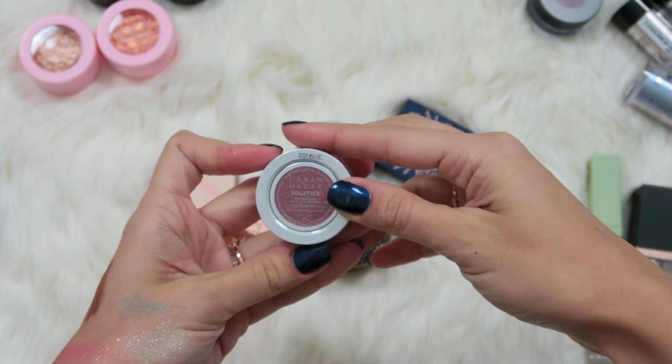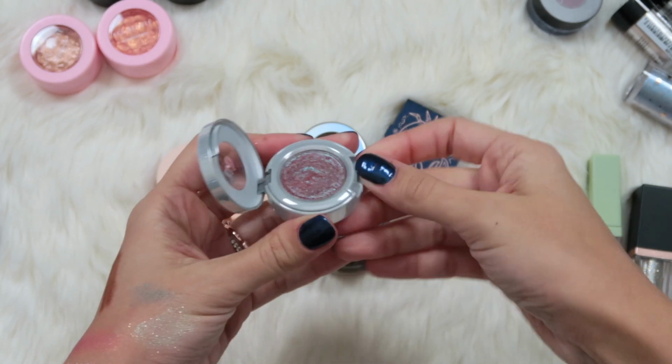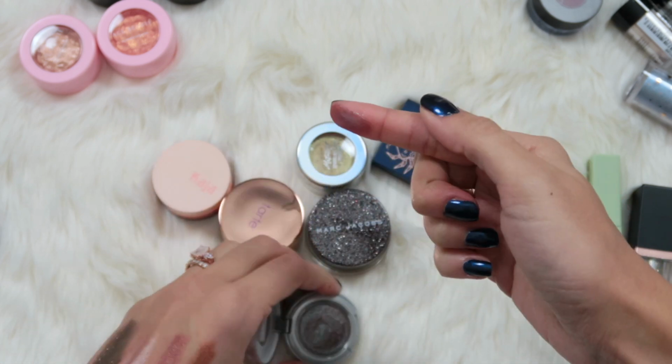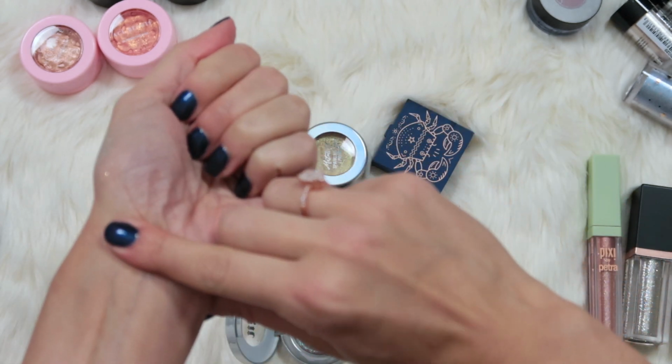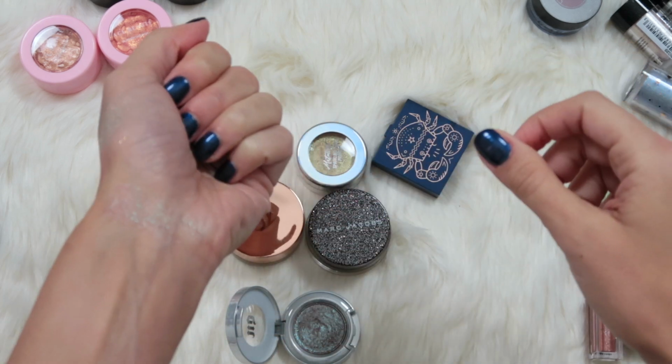This guy's also pretty old. This is the Urban Decay Moon Dust Shadow in Solstice. This is a really, really fun shadow. It's kind of one of those blue-brown duochromes. I feel like this was popular before we had all these really cool glitter toppers.